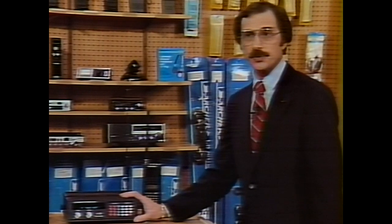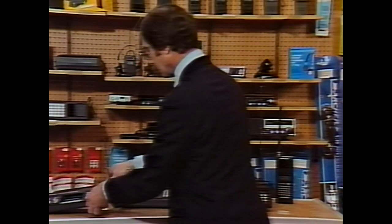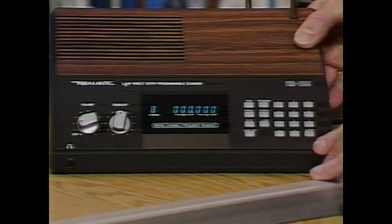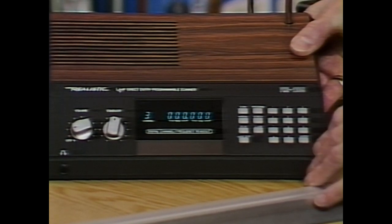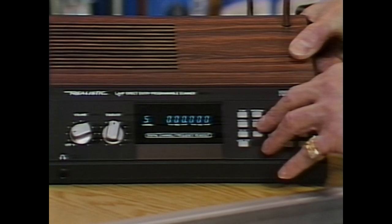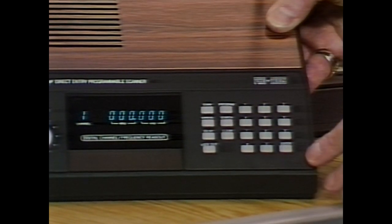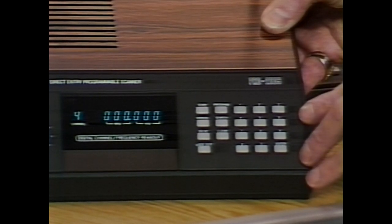Okay, at this point, we want to talk a little bit about Pro 2009. It's our lowest price scanner, has 8 channels, fluorescent display, has the basic features that we've noticed here on the Pro 2020. It does not have the same type of search function. We have a search in this unit which allows you to program in one end of a band and it searches up from there. It does not allow you to set both ends of the search. However, it still does give a search feature.